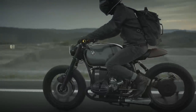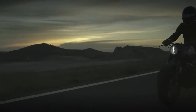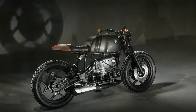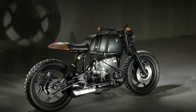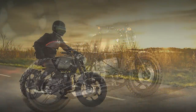Like I mentioned in the beginning, this BMW is not really a cafe racer. But it is so beautiful. I prefer to forget seeing the handlebar and tires. Definitely one of those projects which is going to be memorable for a very long time.